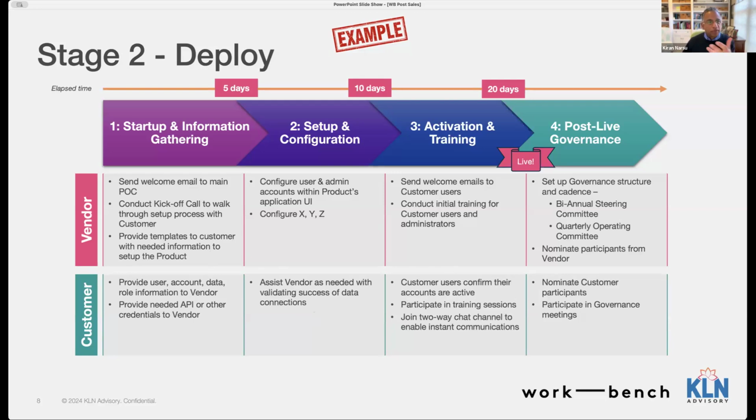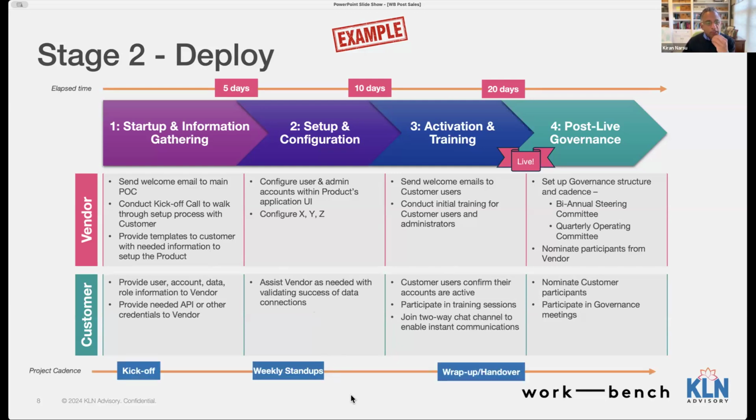Again, this is illustrative. It could be days, weeks, months. Every product is of course different, as well as lay down a level of project cadence between us and the customer. So, in the startup phase, we want to make sure we welcome the main points of contact. We schedule the kickoff call. We conduct it to walk through the whole process with them, make it clear what they're on the hook for, make it clear what we're on the hook for, zero in on some things that might slow us down so we can identify some mitigation strategies.